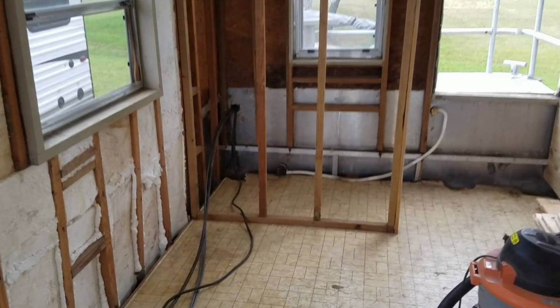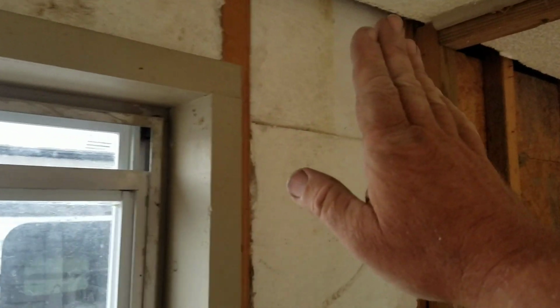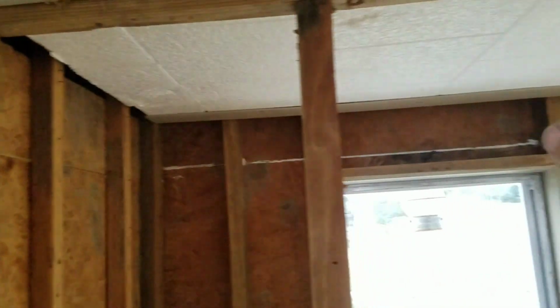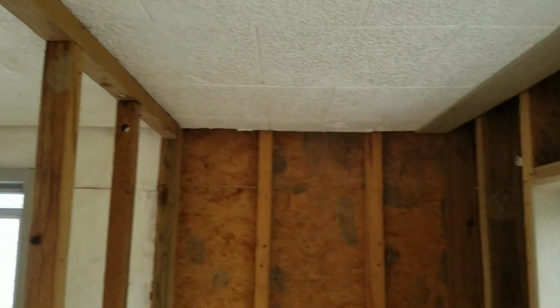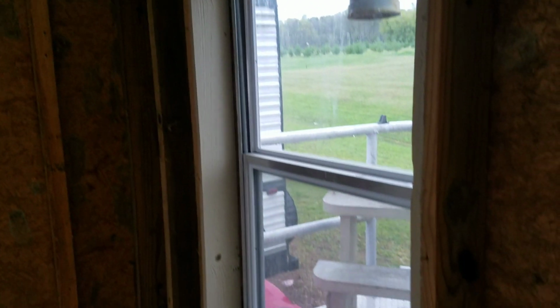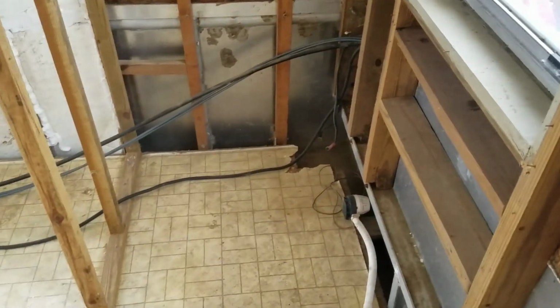I also got the bathroom gutted, and well, I'll turn the phone around really quick. I'll show you guys what my plan is for that. Okay, so I'm going to continue the cedar along the wall, and then it's going to come along this wall. This divider wall, half divider, whatever you want to call it. It'll be on the inside of the bathroom as well. Yeah, the bathroom's going to be just as nice as the rest of the cabin.